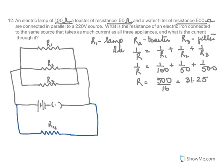Now it's given here that the current drawn by both these circuits is the same. So current drawn in this circuit and this circuit is the same. If current is the same, I is the same, and the V also is the same, hence the resistance also should be the same. So this resistance of R equal to 31.25 ohms is also the resistance of R4. This also will be 31.25. Since voltage is same, current is same, so resistance also should be the same for both the circuits.